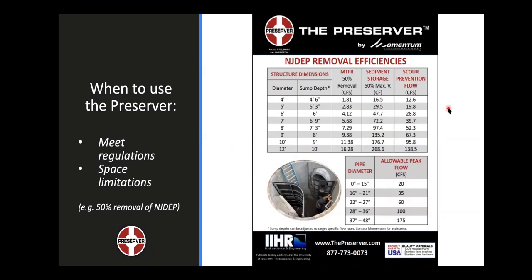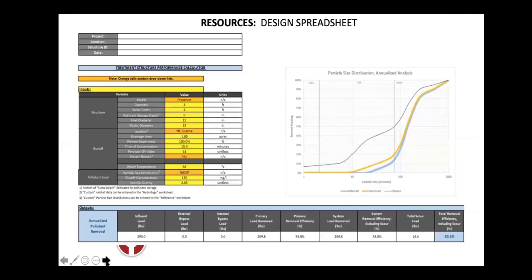And then the allowable peak flow down below that table, that's our structural capacity. And that's our allowable peak flows prior to adding our factors of safety. Next slide. And so we do have a design spreadsheet that uses that information. This is our annualized design spreadsheet.